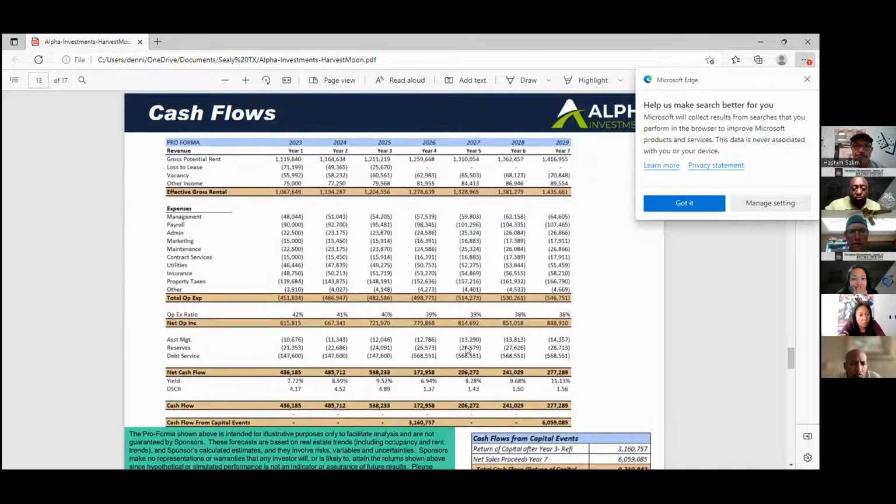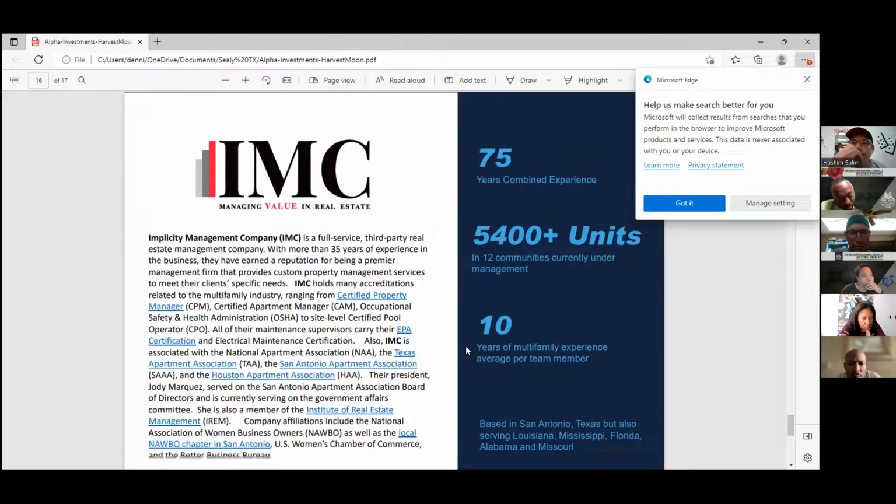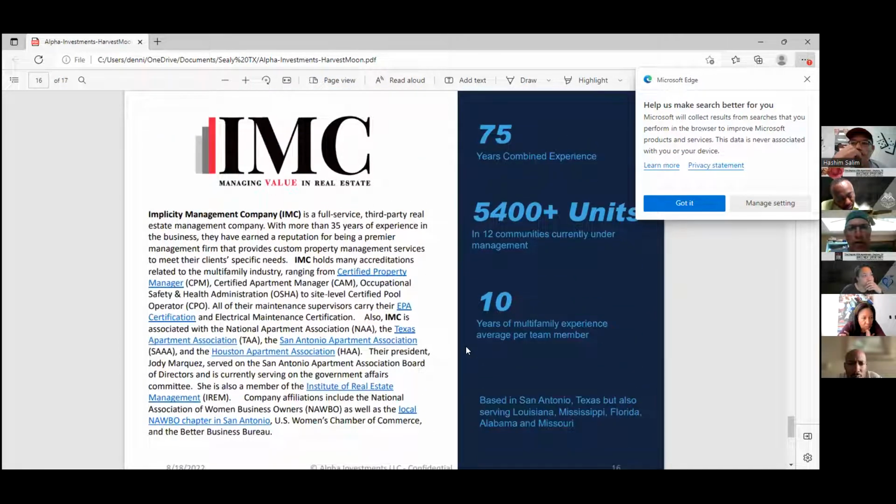Where did you pull your rents? And who's your property manager that's going to be managing this? The property management company is going to be Implicity Management Company. They have over 5,400 units and 75 years combined experience. They're basically in the Texas market and some other markets outside of Texas as well.